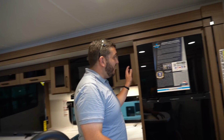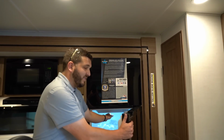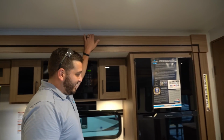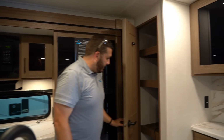So going on, 12-volt refrigerator, can't go wrong there, right? I think this thing's only been running since I plugged it in. That was about 15 minutes ago, and it's already cold in there. Okay, is that another 12-volt? That's a 12-volt Furrion. Yep. We are 12-volt across the board, and then we give you this awesome pantry.